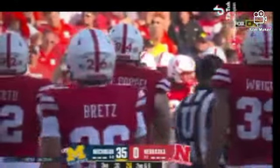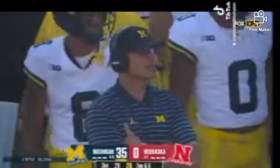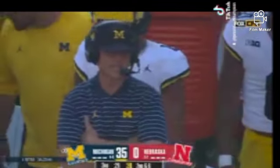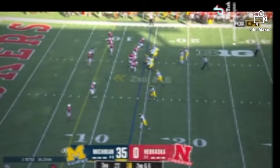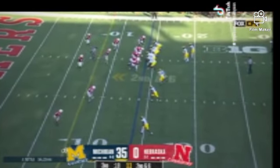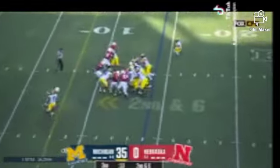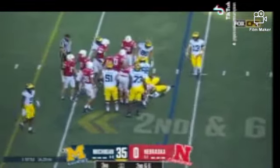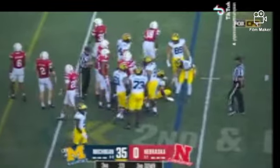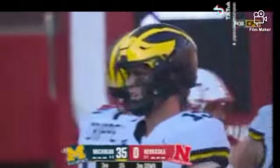Jim Harbaugh just looking around, taking it in. Well, if he was happy at halftime with Allison, I don't think much has changed other than the explosive pass play to start the second half. It was just continuing to do what you want to do and impose your will, which he loves more than anything. Hand it off again for Edwards, and it'll be 3rd and goal. Michigan on its way to 5-0, it looks like.